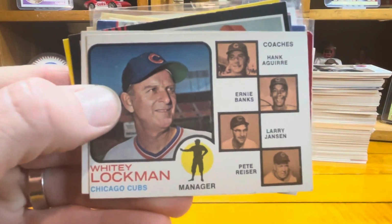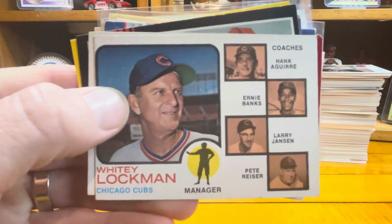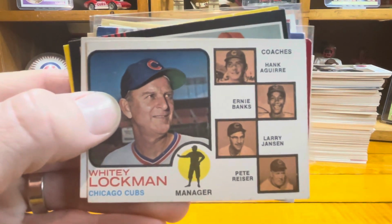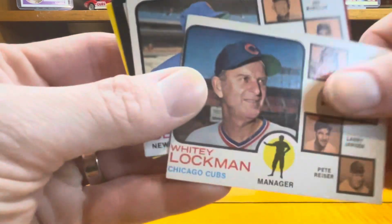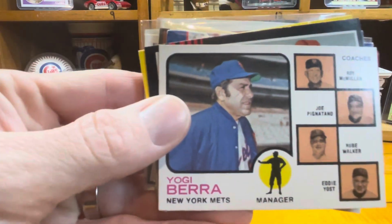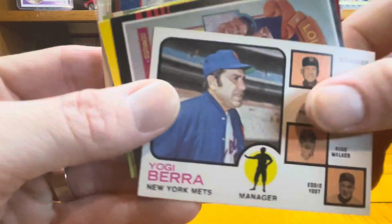And again, a couple coaches cards. Whitey Lockman was a manager, but check out one of his coaches. Second guy down, Ernie Banks. So you could get a 1973 Topps Ernie Banks card. Same thing, here's the manager, Mr. Yogi Berra, on a 73 Topps. So manager cards.